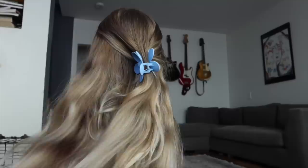I have very, very thick hair, and this morning I used this when I was doing my makeup and it held it up perfectly. This is what I did last night when I took my dog to the park, and this is probably how I'd style it. Here's what it looks like. I think it's so pretty. It's not very hard on my scalp, and I just feel like it's very simple and cute. Perfect for summertime.